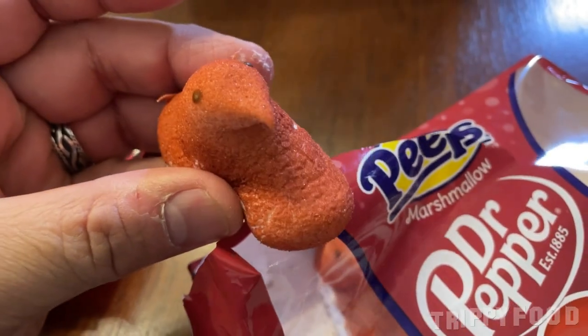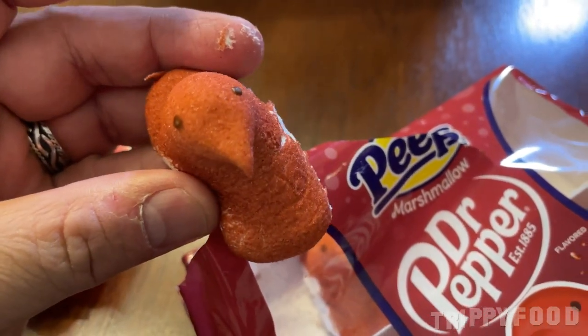It comes in two little trays if you want to share them with your friends. You know, if you hate your friends. All right, here we go. It smells like Dr. Pepper. I opened that. Smells like Dr. Pepper. And I know you're thinking, Val, you're crazy. Dr. Pepper doesn't have a smell. Dr. Pepper does have a smell, and this smells like Dr. Pepper. That's weird.